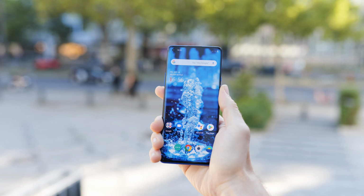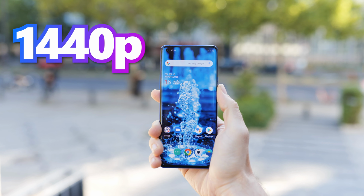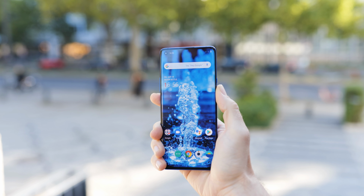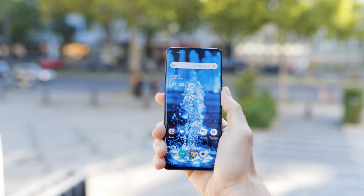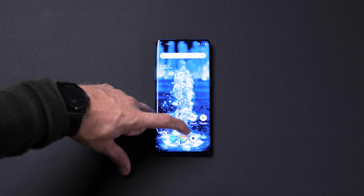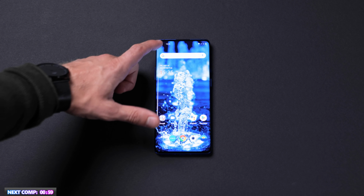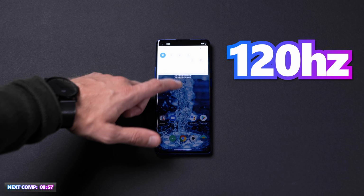Display. The 8 Pro has a 6.78-inch display with a 1440p resolution. It uses a very bright OLED screen which creates very accurate colors. The 6.78-inch display therefore measures 17.2 cm diagonally with a pixel density of 513 ppi. Whether a picture looks fluid or not depends on the refresh rate. And a feature that every flagship got to have in 2020 is a high refresh rate. The OnePlus 8 Pro has a high 120 Hz.